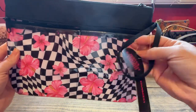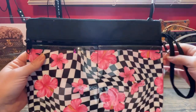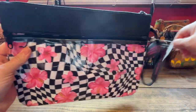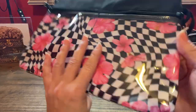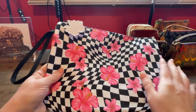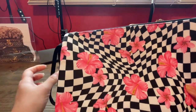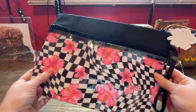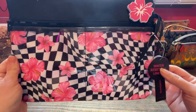So it is by No Boundaries, water-resistant lining. And then it has two separate clear pockets up front. This is also my favorite flower, so I had to get it. Here's the back. This is just a fabric canvas type. And then it has a wristlet. So if I wanted to put my wallet in it, I could, if I needed to go get a snack, take this with me to the counter. So this is my final little shopping haul at Walmart.